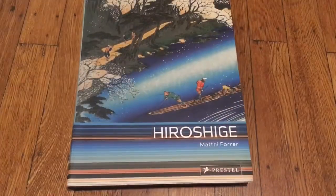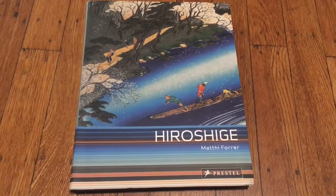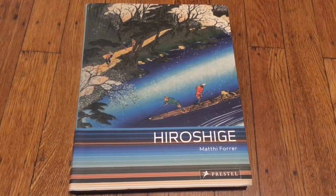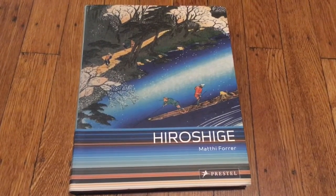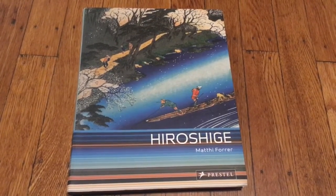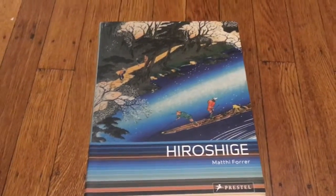So today I went to the Philadelphia Museum of Art, particularly for this exhibition on Yoshitoshi, who was a 19th century Japanese woodblock printer. And unfortunately, I didn't bring any footage of the museum. Not really inside the museum because I don't think I'm allowed to film inside the museum, but not even outside of the museum. I have nothing to show for it.